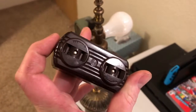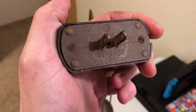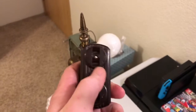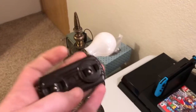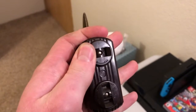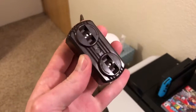Here's what I picked up at the ReStore with all the adapters in the box. This thing is pretty cool, as it has some memories for me. It's a No Shock by Bell Electric Company. This was also available in outlets, not just an adapter like this. So it would have these circles on it that you'd have to rotate with your plug to plug in whatever you wanted to plug in, so that you couldn't stick your finger in there and get shocked, such as children and things like that. So it's a safety device.